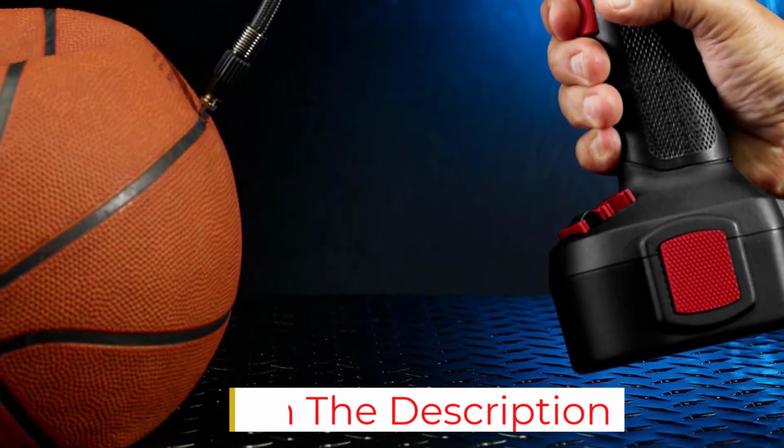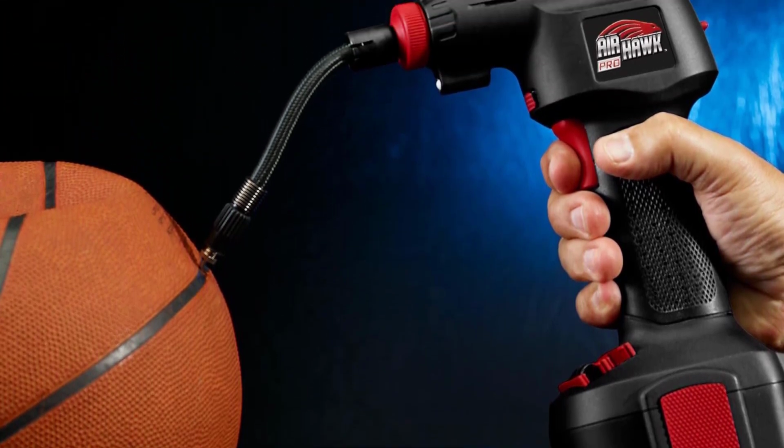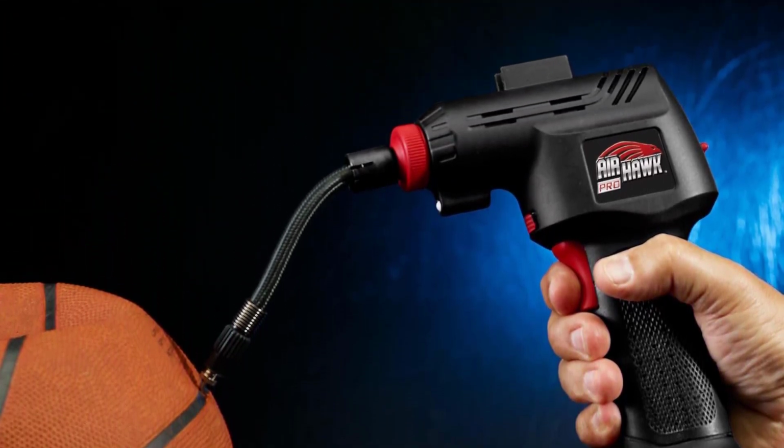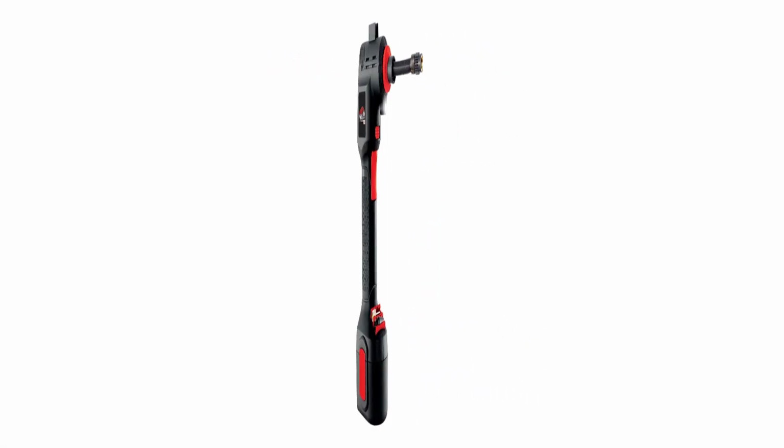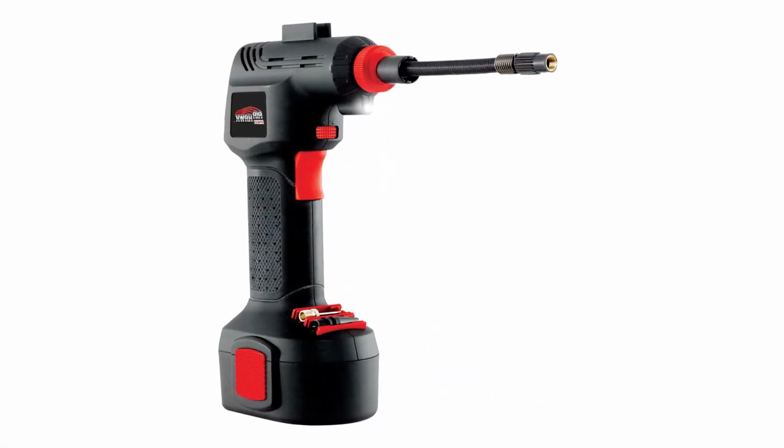Unfortunately, the compressor's short air hose means that if your tire's nozzle is at the 12 o'clock position, you'll either have to hold the AirHawk the entire time that it's doing its job or let it hang from the end of its hose, which is less than ideal.